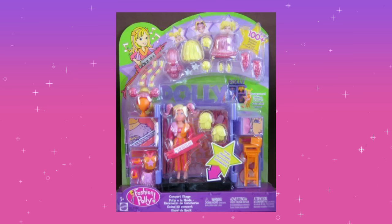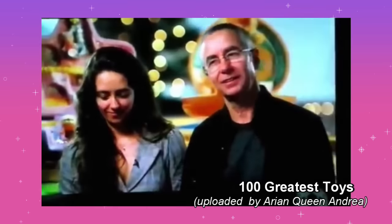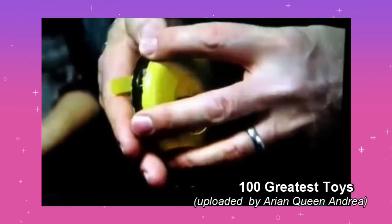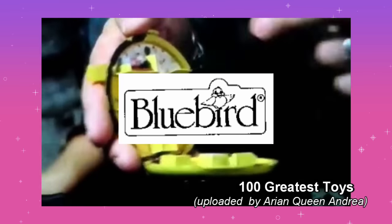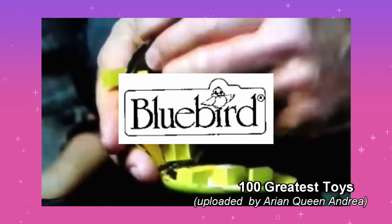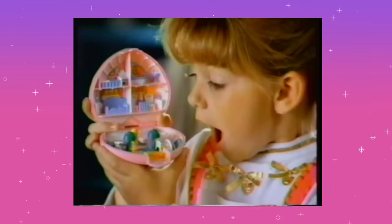Polly Pocket's origins date back to 1983. Although I personally knew her as a miniature fashion doll with rubbery clothes, the first Pollys followed a much more unique concept. As the story goes, a father living in England named Chris Wiggs fashioned an actual makeup compact into a tiny dollhouse for his daughter Kate. He would pitch the idea to Swindon-based company Bluebird Toys, who bought the concept and put the first Polly Pockets on shelves in 1989.